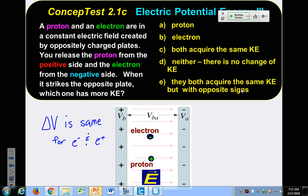And since potential, my delta V, is going to be my change in energy over the unit charge, whatever that charge is, because the electron and the proton have the same charge. They both have the same charge. They both are going across the same potential difference. They're both going to experience the same change in energy.